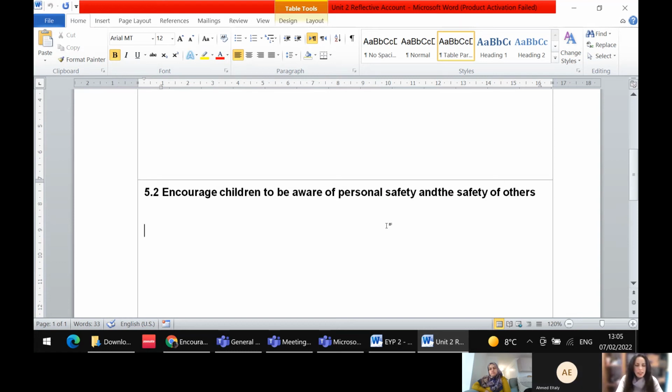If their hands are dirty, I always encourage them to go and wash them, because it's dangerous to eat with dirty hands. Maybe they touch their eyes. After they play in the garden, they should always go and wash their hands. Something like this. Just give any examples. Tell us about your practice, how you encourage the kids to be safe.